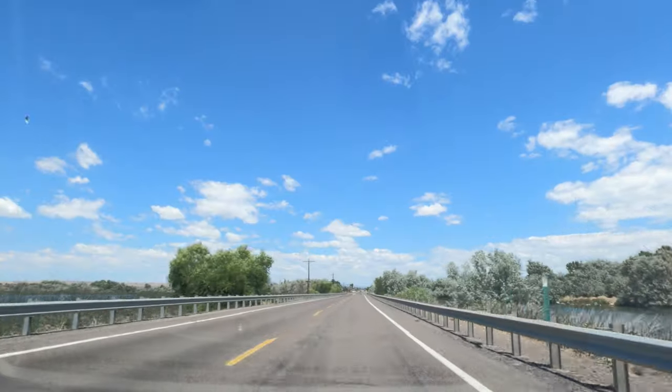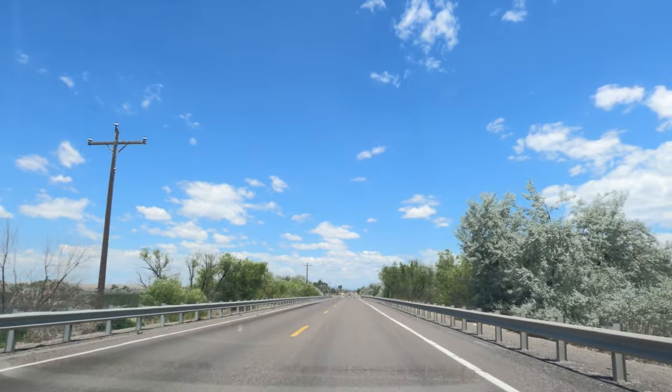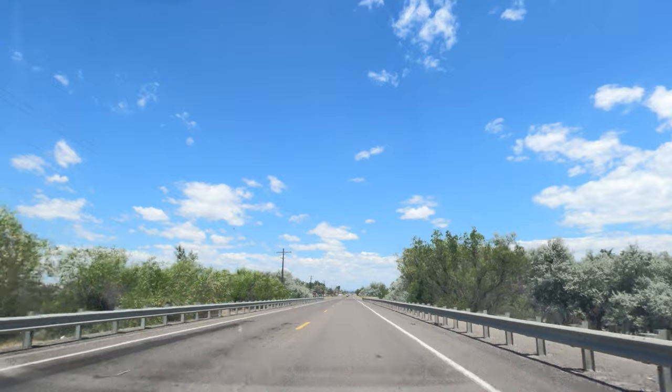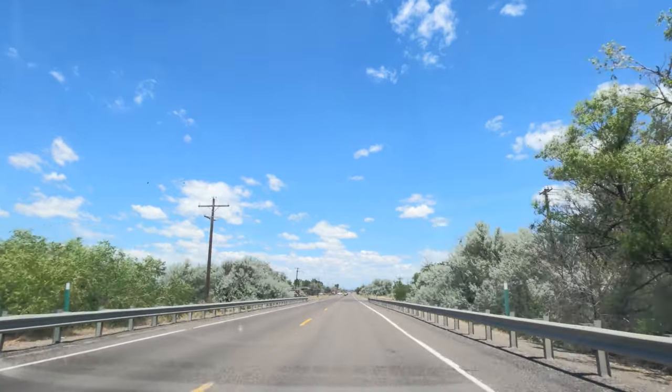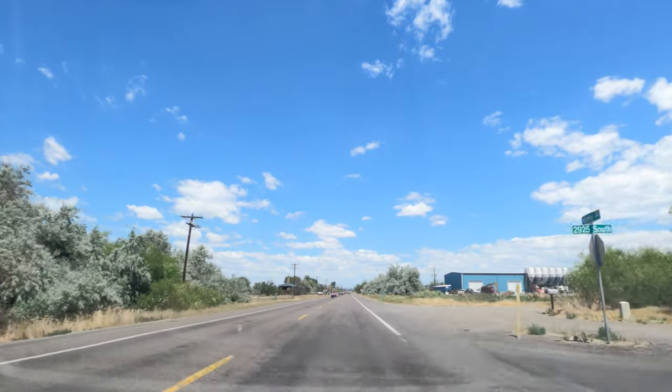You could easily spend time around this area. There's a gorge, several springs, a creek, and even a trail that touches the Oregon Trail. I'd love to go back when I have more time.